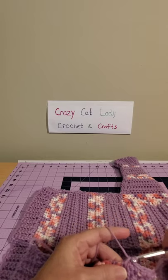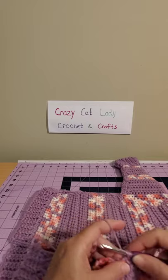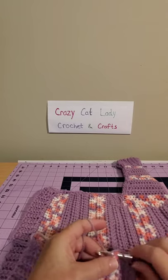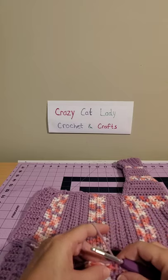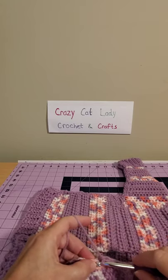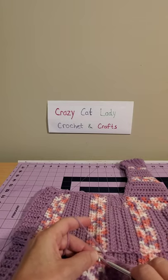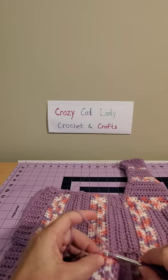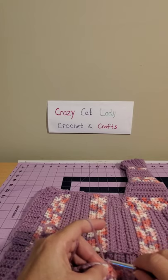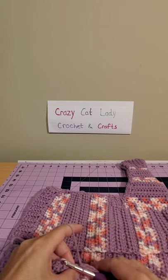Alright, I'll come back when the button panel is done being crocheted, and we'll space out the buttons and sew the buttons on. We have to do the buttons before we do the buttonhole panel, of course. But I'll meet you back here when I've got all 4 rows crocheted. I think it's going to be 4 rows. But you crochet your button panel as wide as you need it to be for the buttons that you're going to use. And I'll meet you back here in a few minutes.